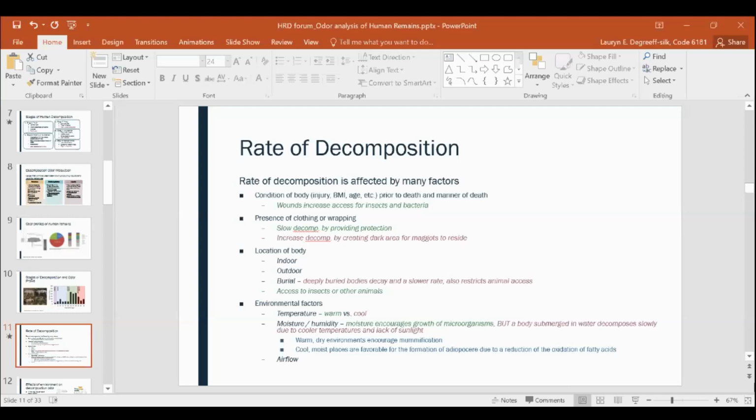So as you would know, temperature affects decomposition, as do moisture and humidity. If you have humidity, that kind of environmental moisture, it can encourage the growth of microorganisms, which can speed up decomposition. But if you are actually submerged in water and the water is cooler, that might slow decomposition.